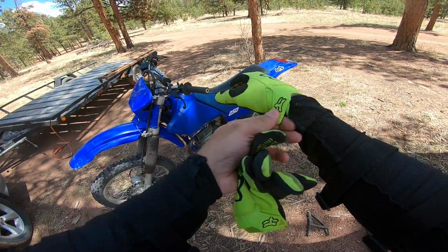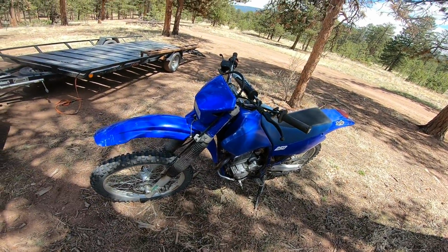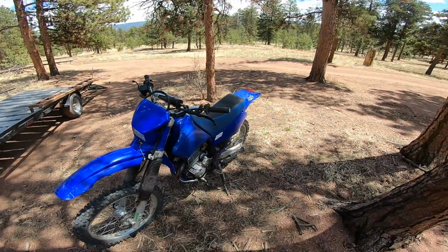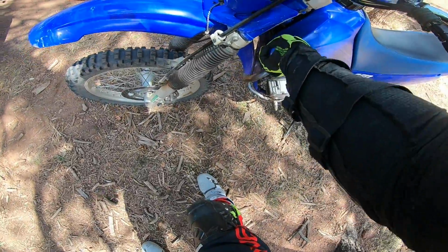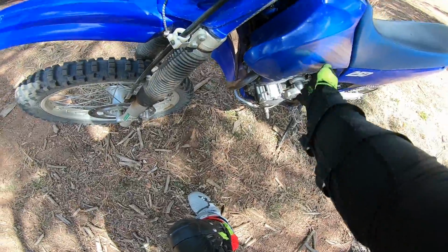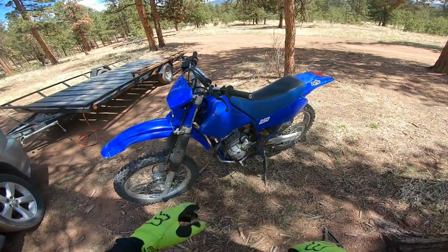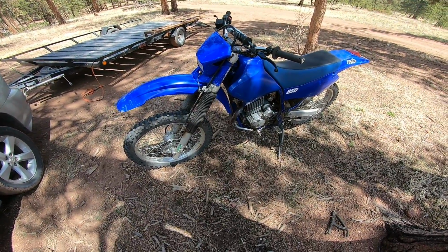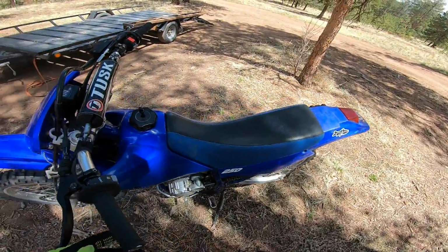Although I did find the TTR250 very smooth. You know, it was very comfortable, and honestly, it's a very solid, easy bike to get around. You don't have to worry about radiators, water pumps, all that stuff. Overall, though, the KLX300 did have a much better feeling. It was just a much smoother feeling.